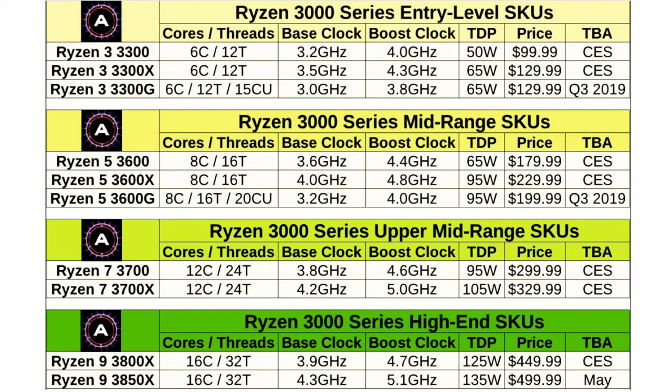Okay, so if you look over here, you see the leaks for the Ryzen third generation, or Zen 2, as AMD is calling it, instead of Zen Plus. That's gonna be Zen 2. Oh my gosh, so excited! Now, if you look at the leaks, it's gonna be a Ryzen 3 3300, which has 6 cores, 12 threads.